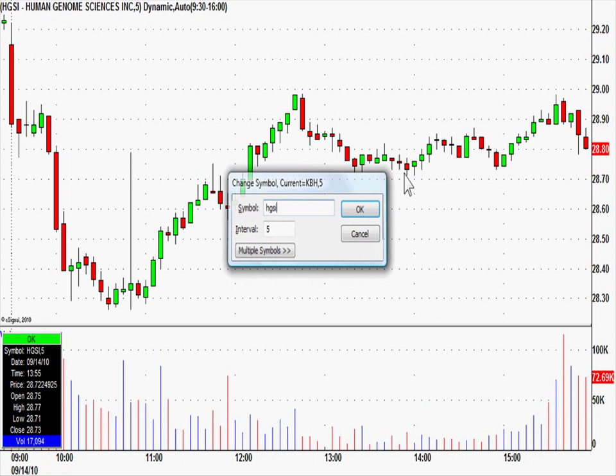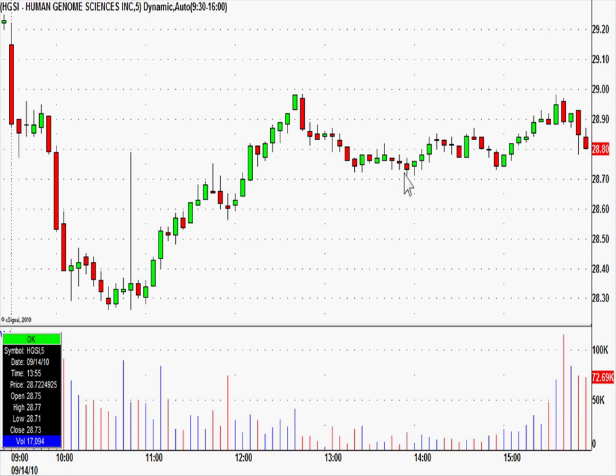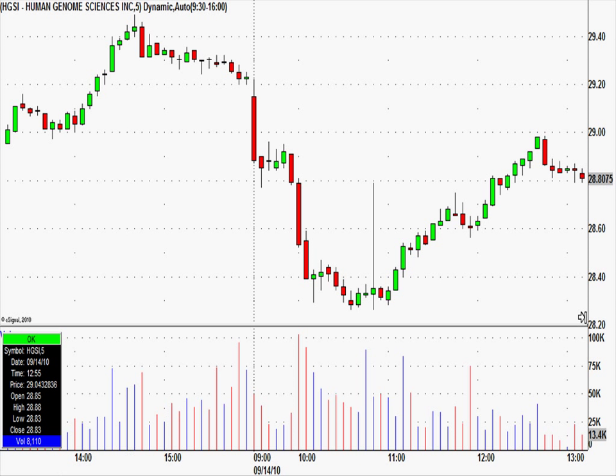HGSI was another one. Selling off pretty good here. Let it do this little bounce and didn't call it until right here, and I literally called this right before I left with the stop right there, so I did not get to play with this one, but a really nice trigger and stop there. I'll give you the numbers.